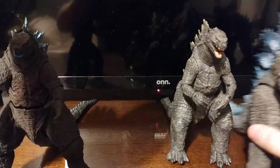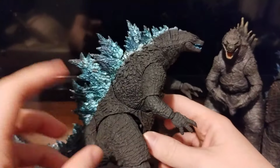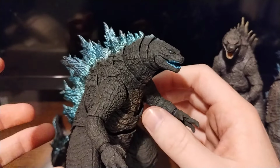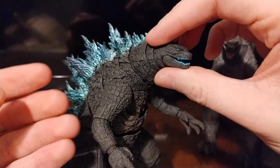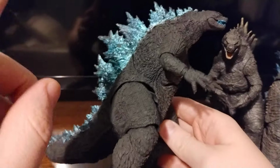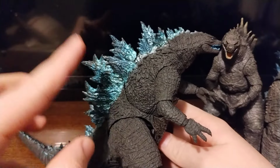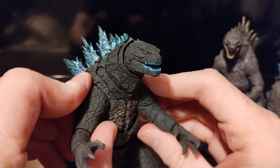So let's start with sculpt and detail. I'll go into the 2021 Godzilla first. I'm going to bring up accuracy when it comes to detail, because a lot of people are going for accuracy, so that should be a discussion here. And here, the accuracy isn't bad. A lot of people trash it and say it's horrible, but no, I'd say it's pretty good, considering you have to accommodate for articulation.